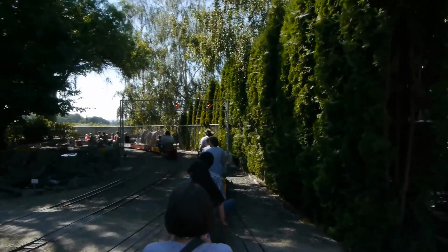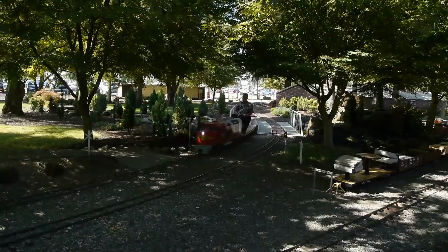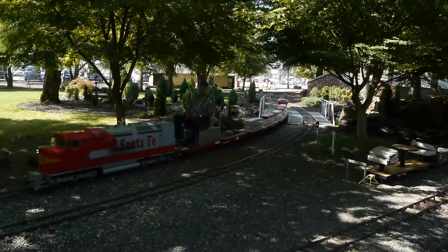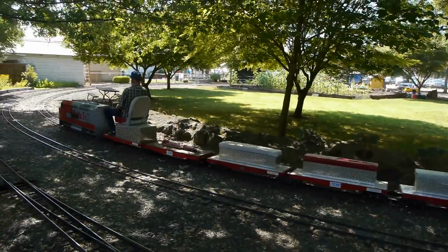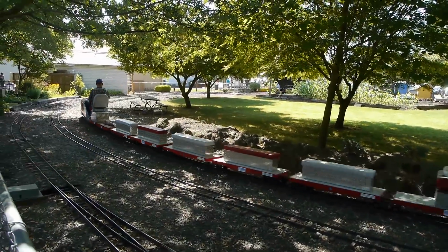We'd have to join a club or something. Our backyard's just not big enough for this, but that's why these clubs have become so popular, because not that many people have enough land to put in a thing like this.